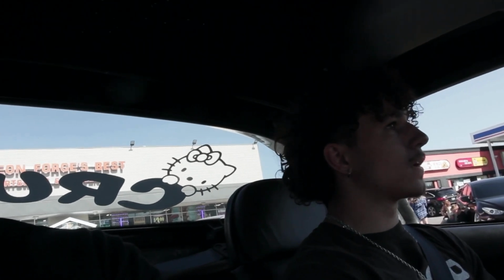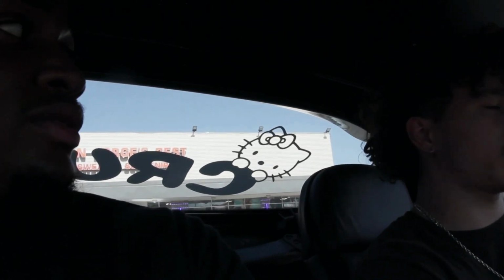I've always liked these Miatas, bro. This is the second one I've owned. I had one. I bought it a year ago. And then a couple months ago, I think it was July, it blew up randomly. It was a perfect Miata. I don't know what happened.